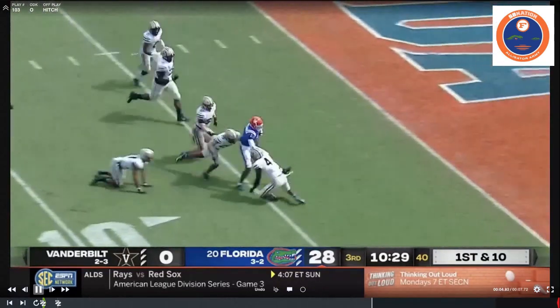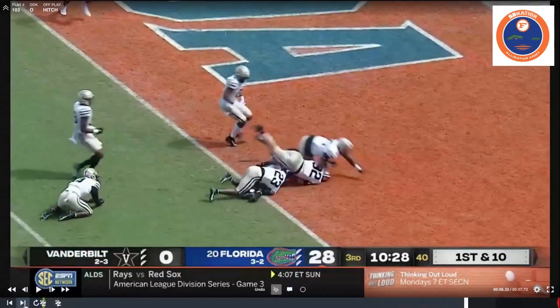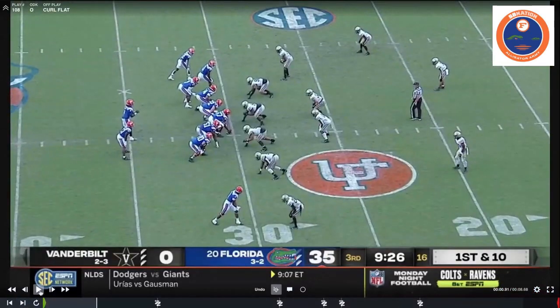Would be interesting to see how he played in the slot. I think he's a guy that could provide some of that wiggle maybe you need in the slot, but he's doing a pretty good job outside too, and you can get those balls to him in those kind of situations.